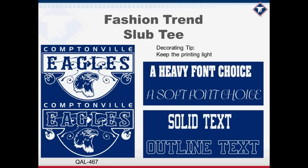Either way, if you decide to take advantage of the slub tee trend, we have some ideas here for you. Keep in mind that the slub tee is soft. It's light, and that's what people like about it. So that being said, you don't want to do a design or text that's heavy. You don't want to put a lot of ink on a slub tee. It's the same thing for the burnout tees that were super popular over the last year or so. The burnout tees were the same concept where you didn't want to put something heavy on them because they're supposed to be light.